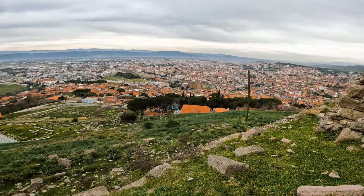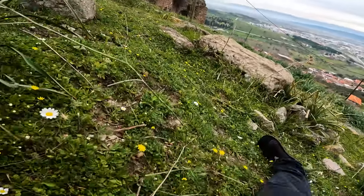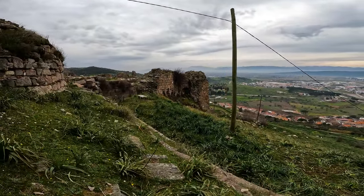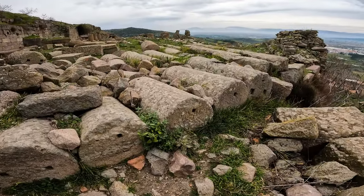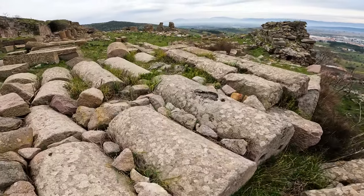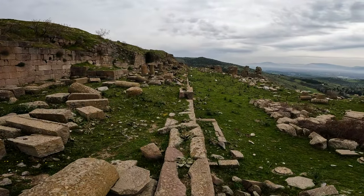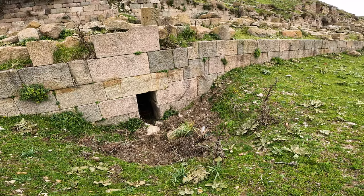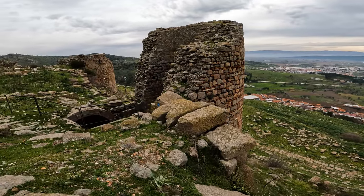Not bad. Slippery hillside. There you go. There's some columns used in the walls again. Good spolia. Just shows you the changing priorities from temples to defense. That's the medieval times for you. Nice little worm tongue culvert. Byzantine city wall.